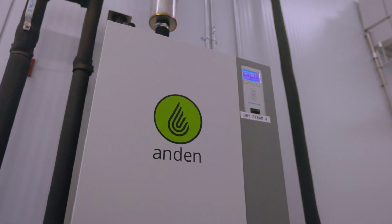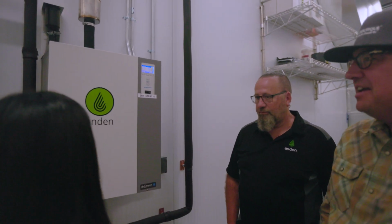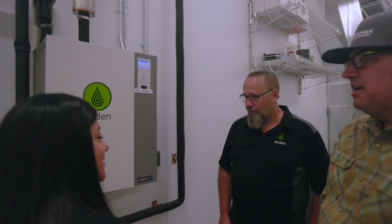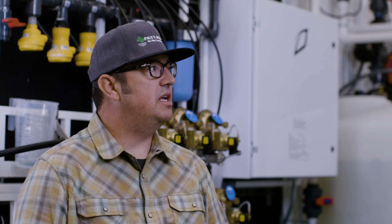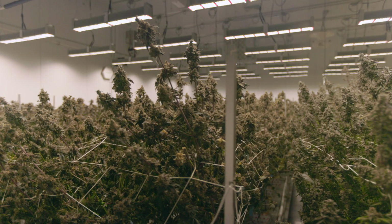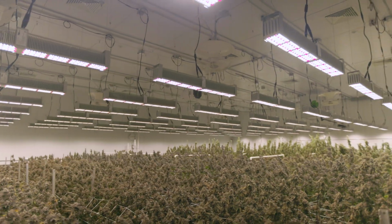Anden's solution with the steam humidification was new to me. I found it in Anden, and we absolutely fell in love with the idea. It eliminates the need for the RO system. It eliminates the maintenance that's required with an ultrasonic or fogging system. And the amount of throttle or horsepower that our Anden steam units have is crazy. We can bring up around 20% humidity in less than 10 minutes in our flowering rooms. Awesome. Our flowering rooms are 1,800 square feet, 25,000 cubic feet. That's some serious throttle on those units. Yep.